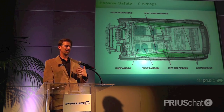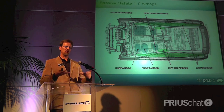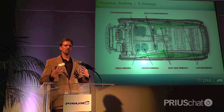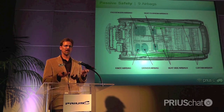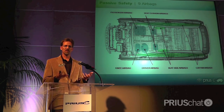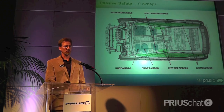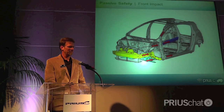In a collision of sufficient severity, those front seat cushion airbags will inflate to help bring the seat cushion up and help maintain you in a good position in relation to your seat belt. So it's about occupant position. It's not an explosive type airbag, it's a gas powered one, and it just changes the shape of the lower seat cushion there to help better position you. So we got 3 new ones there for a total of 9 on Prius C.